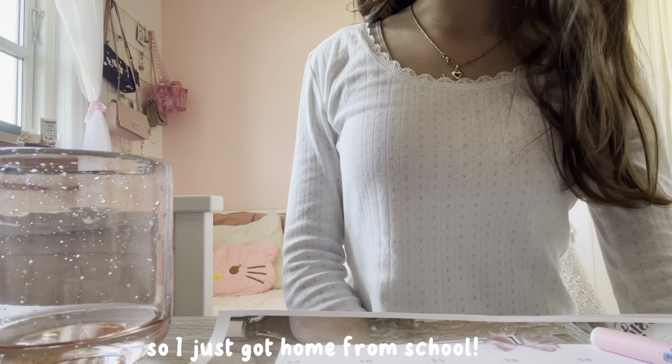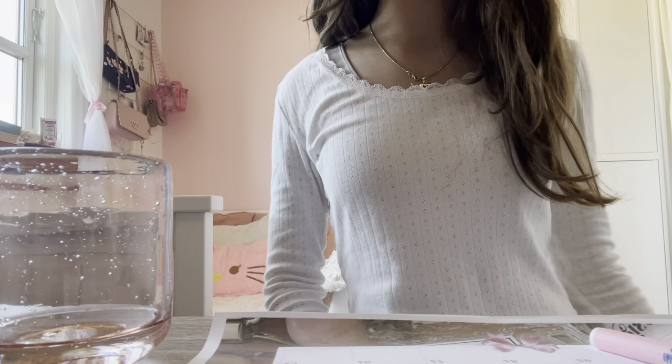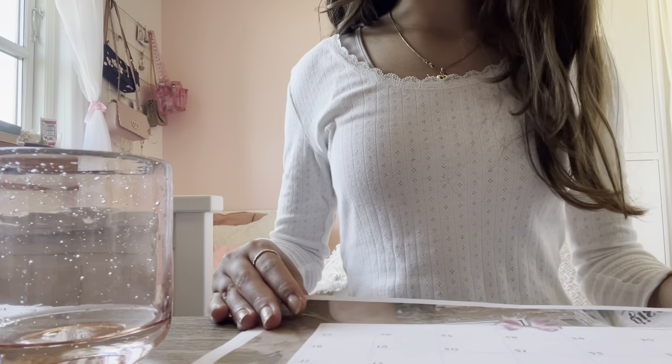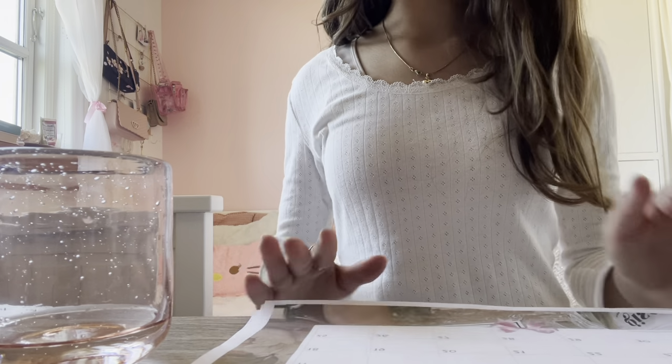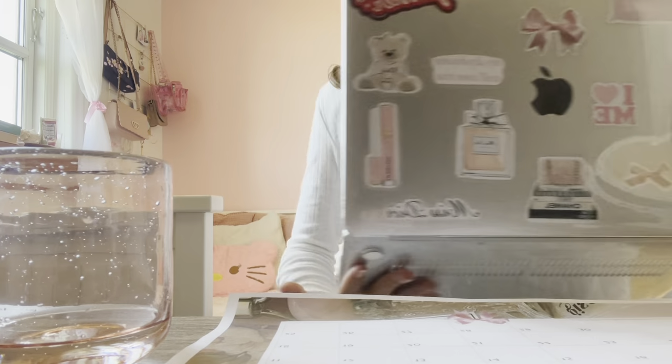So I just got home from school. I've literally not planned this month out whatsoever. So I just got my calendar and yeah, I think I'm gonna be planning out my month. And I'm also gonna be watching a little bit of YouTube on my laptop while I do that.